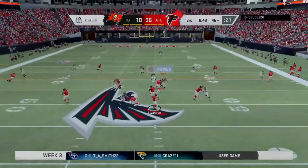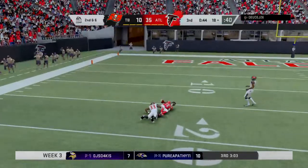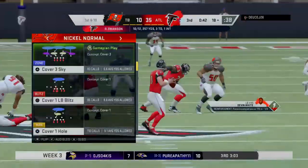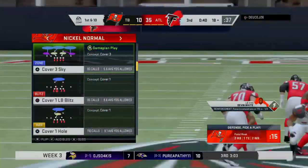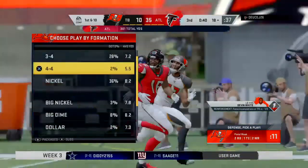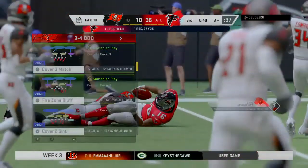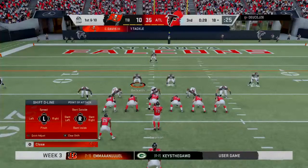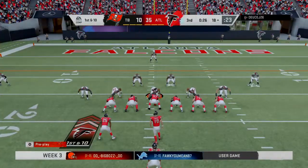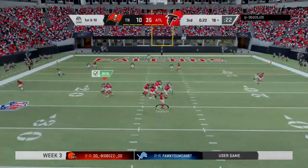Off the play fake, Swanson. And they'll wind up getting this one all the way down inside the 20. 27 yards there, a first down. First and 10 at the 18-yard line. Inside the red zone here. They'll look to throw.